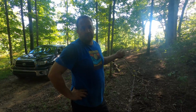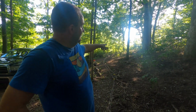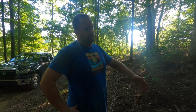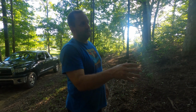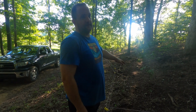Since we used all those posts on the Gramps' pen, we don't have enough. So when we put this paddock in, we left the one side intact and we ran all new stakes or all new posts up that border. So there were double posts. We fully ran the new fence, and then we took the old fence, we opened the old fence up, and they crossed at the opening, but the old fence is fully intact.